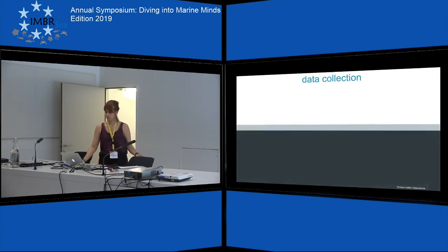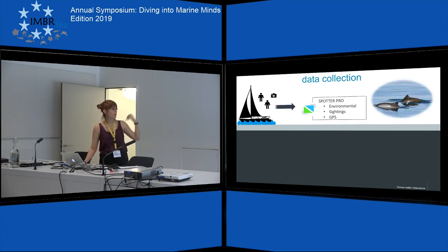The data collection was carried out on traditional wooden vessels from the whale watching companies, in sea state 6 maximum, more or less, and the speed of the boat was normally 7 knots. Data was collected normally by 2 researchers, with a camera for photo ID purposes, and this was put in Spotter Pro, the software that we use with the iPad, in which we enter the environmental data and the sightings, and we also got the track lines from the boats.